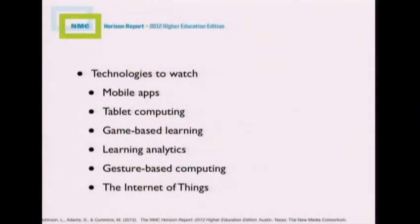So when you look at the technologies that seem to be on the horizon that are going to affect higher education, definitely mobile applications, tablet computing, like we talked about a little while ago, game-based learning, learning analytics, gesture-based computing, and the Internet of Things. All these are going to impact our classrooms or areas to watch, especially over the next 5 years, and they're probably going to affect your lives as well. Show you a couple of applications.